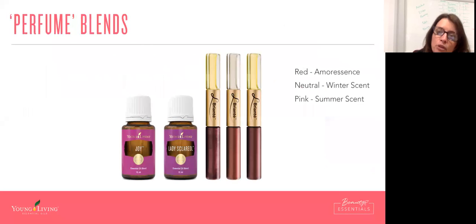Now, we didn't talk a lot about Beauty Essentials about your signature perfume blend, but we might talk about that more another time. Some people already have a signature blend that you love. It might be Joy or Lady Sclariol, which is fairly new, but maybe a new favorite for you guys. But maybe you're someone who's created your own signature blend, or even a single. Maybe a single is your signature oil. If anyone in the audience has a signature oil, I'd love to hear what your perfumey ones are. The one that you wear every day to uplift yourself.